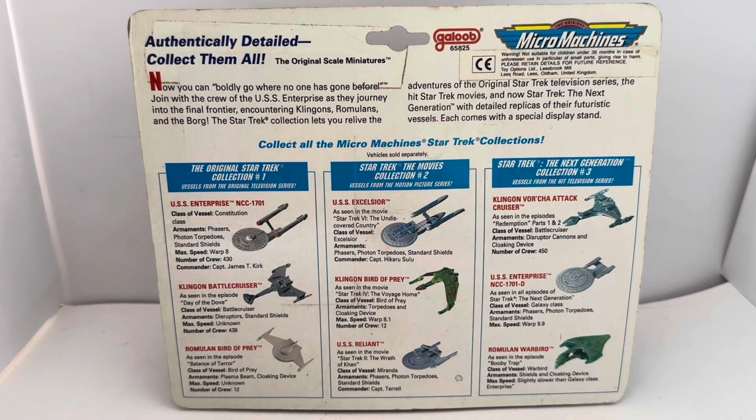And then we go to Star Trek Next Generation Collection 3, vessels from the hit television series. So you've got the Klingon Vulture attack cruiser, as seen in the episodes Redemption Parts 1 and 2. Class of vessel battle cruiser, armaments, disruptor cannons, and cloaking device. Number of crew 450. USS Enterprise NCC 1701D, as seen in all episodes of Star Trek The Next Generation. Class of vessel Galaxy class, armaments, phasers, photon torpedo, standard shields. Maximum speed warp 9.9. And finally, the Romulan Warbird, as seen in the episode Body Trap. Class of vessel Warbird, armaments, shields, and cloaking devices. Maximum speed slightly slower than Galaxy class Enterprise. Okay, so that's the back of the card.